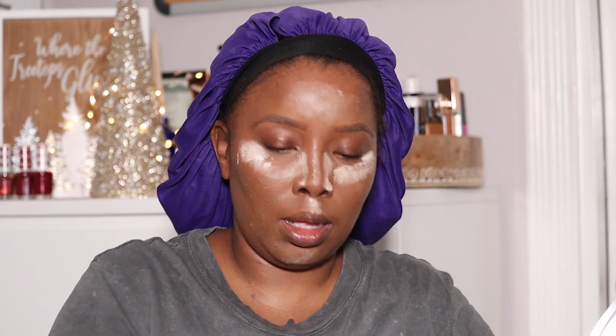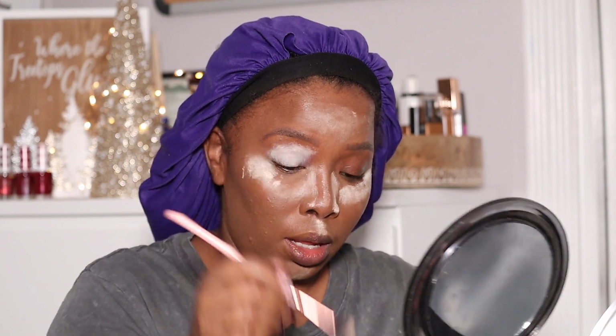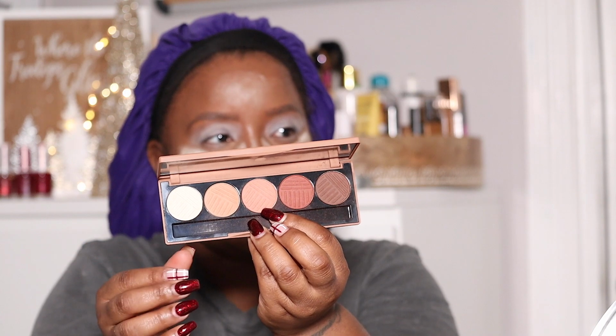Gonna take my Luxie Tapered Blending 205 brush and just, ooh, I did not realize that I had that much on there. Ooh, child. We're gonna blend that out. Gonna use my Baked Browns palette and go in with Outdoorsies right here. And I just dug my nail into it.